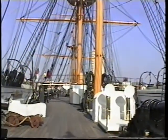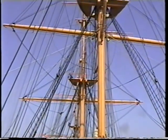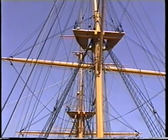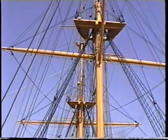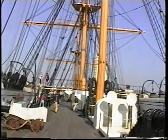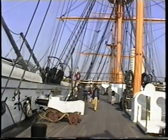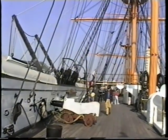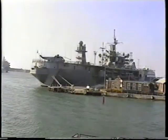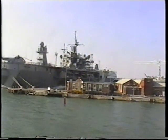While we're on board the HMS Warrior, having a look at that, that was a sort of combination boat. It was sailing and steam. When they were under sail, they used to retract the funnels. While we were on it, having a look over it, a P&O cruise liner set sail. It's just coming out from behind that American warship.